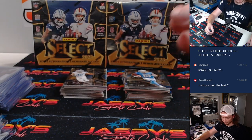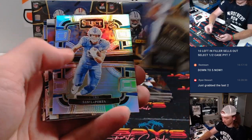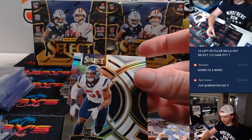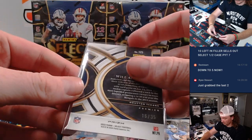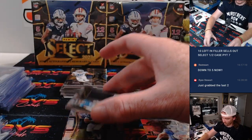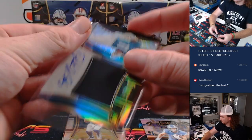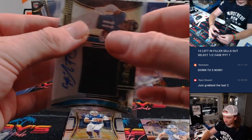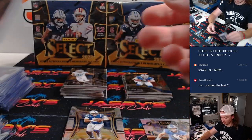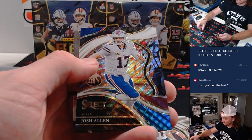10 of 199. Silver Laporta. There's a white Will Anderson. Went to Houston, 16 of 35 in Houston, and Greg. Then Parker Washington, RPA, Jacksonville, and Michael. 12 of 99. There's Richardson, JSN, Josh Allen.